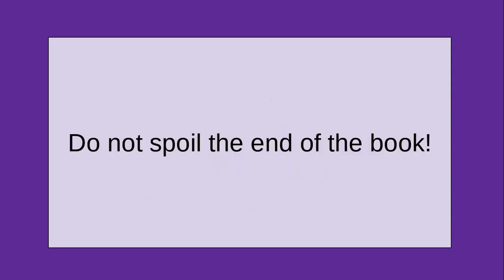So what sentence could you think of for the word spoil? How would you use the word spoil in a sentence? If you need a second to think, you can always pause. I thought about the word spoil, and the sentence I came up with is, do not spoil the end of the book.